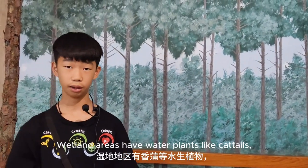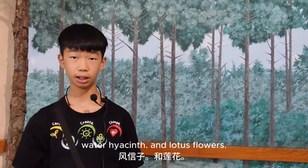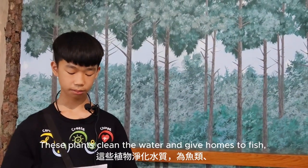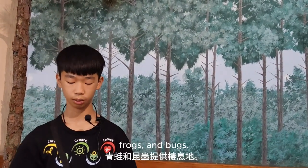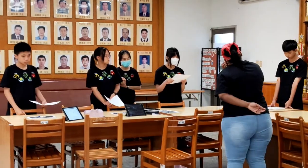Wetland areas have water plants like cattails, water hyacinths, and lotus flowers. These plants clean the water and give homes to fish, frogs, and birds. Now let's go to the other side.